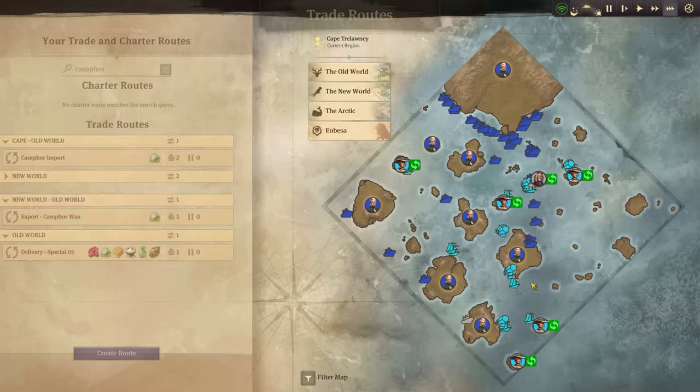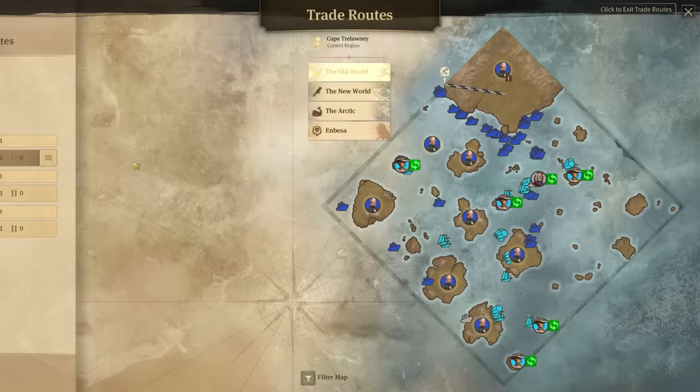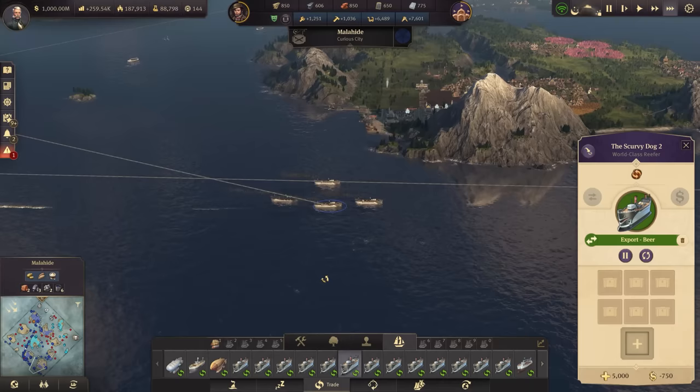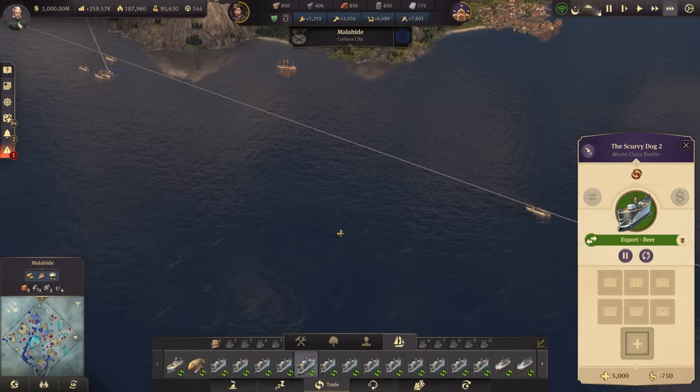All right, so did we set up the beer route? I can't even remember. Exporting beer. Yep. This ship is going to be the one that does it, and it's been told to throw things overboard. The Scurvy Dog 2. And it's just about to head on out to its new location. Begin the turn. I'm wondering, could I maybe just quickly bring it an item?